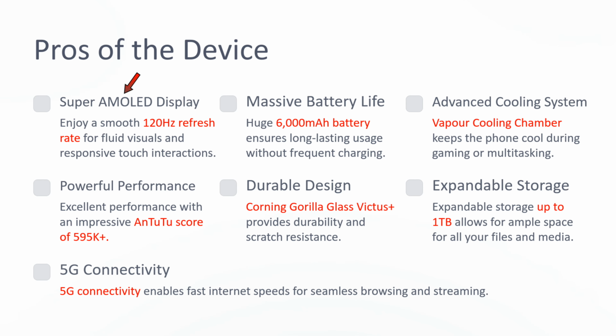This smartphone has Super AMOLED display and smooth 120Hz refresh rate for fluid visuals and responsive touch interactions. This smartphone has massive battery life. It has a 6000 mAh battery which ensures long-lasting usage without frequent charging. This smartphone has vapor cooling chamber which keeps the phone cool during gaming and multitasking.